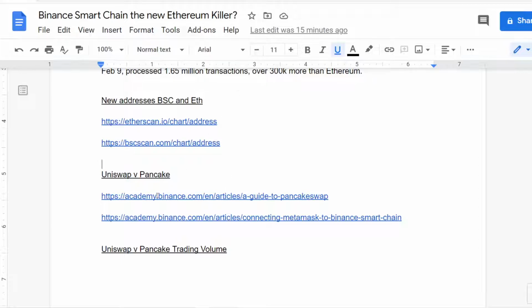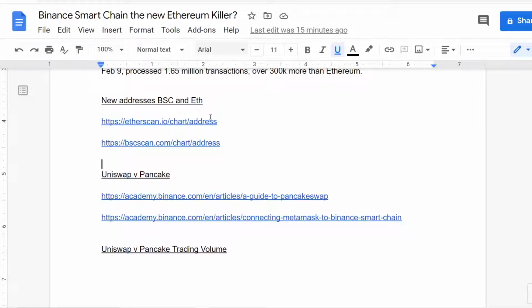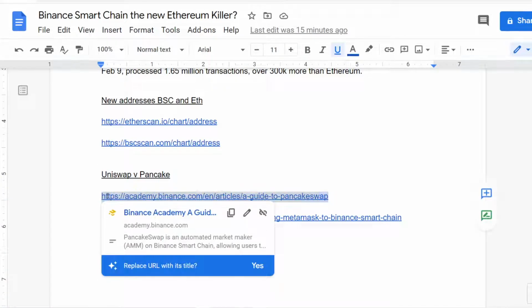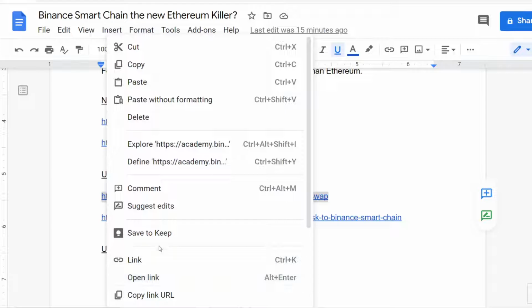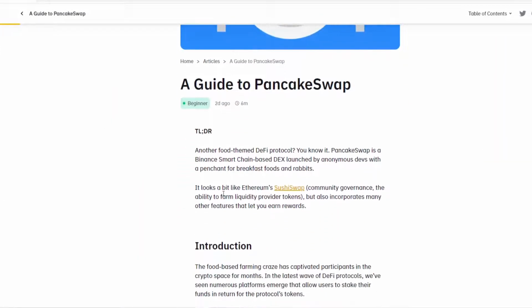So normally when you use Ethereum, as I showed you earlier, you'll be using Uniswap, right? Binance actually have their alternative, which they're calling Pancake. And with Pancake, obviously, this is a decentralized entity. I just wanted to break it down and show you here.